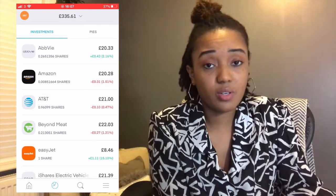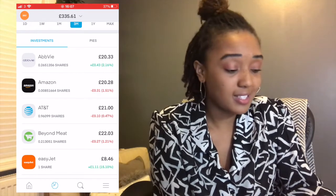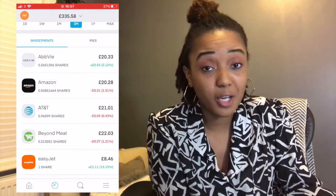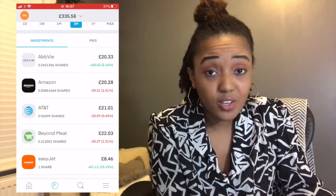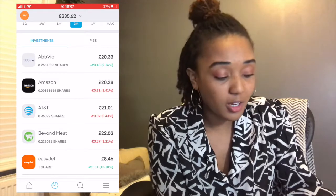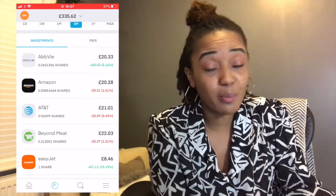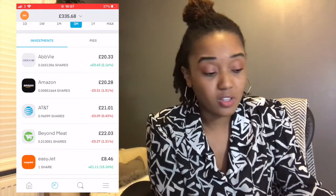My second stock is Amazon, and this is still in the red. It was in the red 30 days ago. It's still in the red, even though slightly less. So last time it was in the red by 47p, and this time it's in the red by 31 pence. So it's slowly creeping up. I'm not really worried about it at all. This is a long-term investment, so I'm just going to leave it and not really stress about it too much.